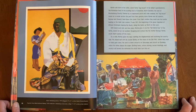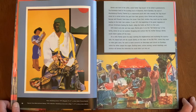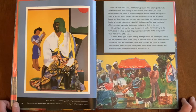It was 1911, the beginning of the great migration of African Americans leaving the South, riding the trains up north to find work. With blonde, curly hair and blue eyes, Rami grew to be the fair-haired boy of the family. Doted on, but not spoiled. Usually the term fair-haired boy kind of means the favorite.